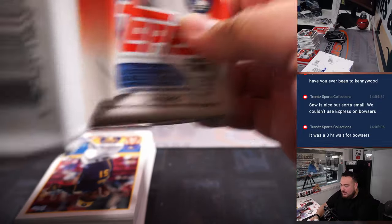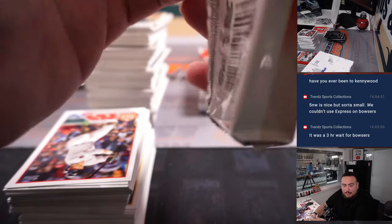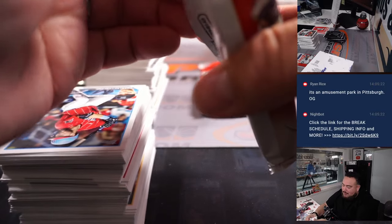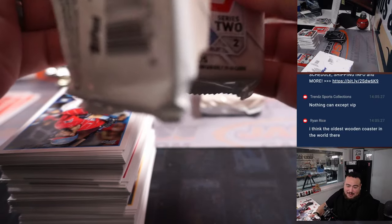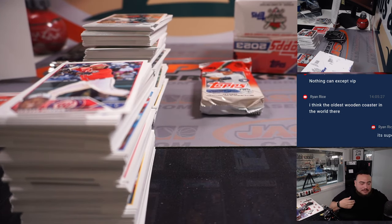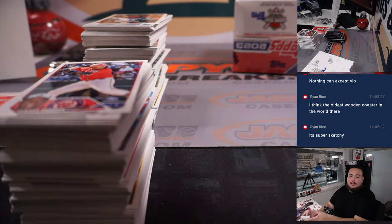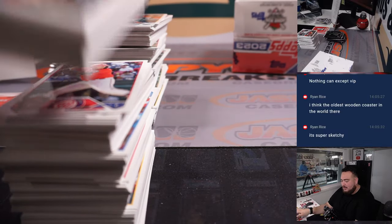Yeah, I feel like it's small. It's not too big, yeah. Universal Studios doesn't have too much room, dude. They were lucky that they were even able to build that. Ah, well, Ryan, I'm a SoCal guy, LA guy. Never actually been to Pittsburgh, to be honest. I'm a big Philadelphia Eagles guy, though. Love the Eagles, so been to Philly a couple times. But it's an OG amusement park. Think of the oldest wooden coaster in the world. Super sketch. Yeah, I don't know if I want to ride those.